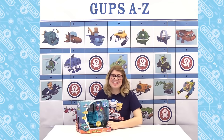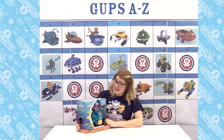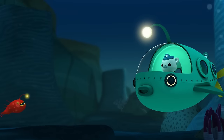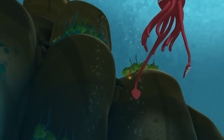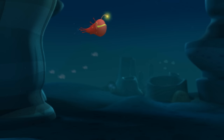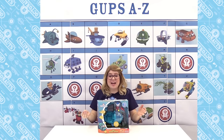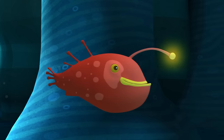The Gup A is the Octonauts' main sub for exploration and travel, and it is suitable for all environments. Its design is based off an anglerfish. Anglerfish live in the midnight zone, the deepest, darkest part of our ocean. And the anglerfish uses a light sticking out of its head to attract other fish, and then it eats them. Wow, that's kind of freaky cool, Octo Cadets.